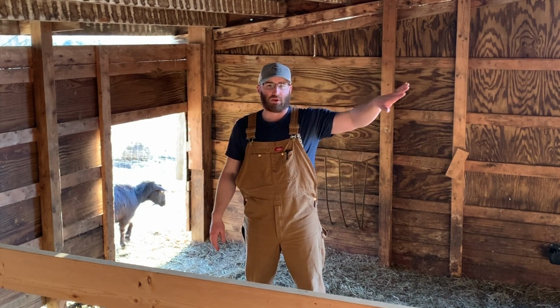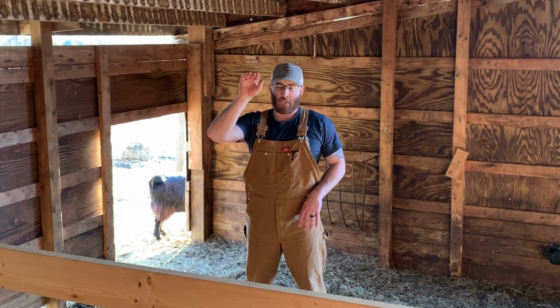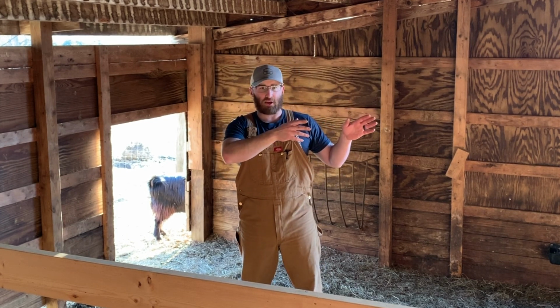Eventually what will happen is we'll redo the rest of the barn, and there'll actually be another stall where the camera's sitting right now. So there'll be a stall there, a stall here. So there'll be 2 stalls on this side, 2 stalls on the other side.